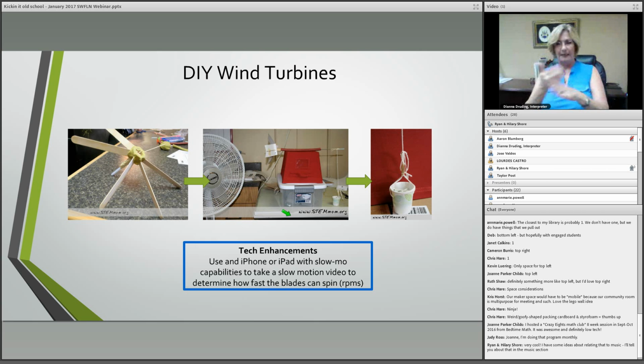This is from a website called STEM Mom. I don't claim to take credit for this activity. This has been around for a long time. We just do a different variation of it. But here's your turbine. They use a tube so it can spin freely there.